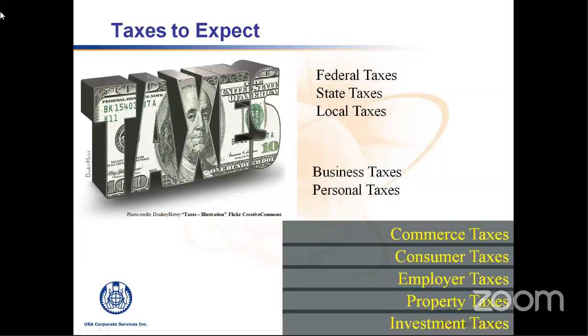Because you have federal income taxes, state income taxes, state sales taxes, and local taxes, which could be anything from city taxes. For example, New York City has a city income tax if you live here. So you get to pay a city income tax, a state income tax, and a federal income tax. There's also property taxes. It just goes on and on. In general, there are taxes on your business, and then there are taxes on you. So as you see here, there are commerce taxes and consumer taxes.